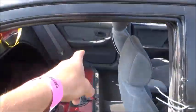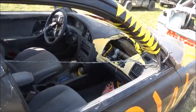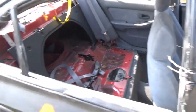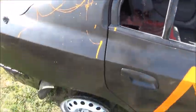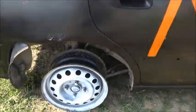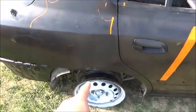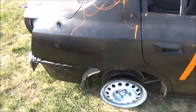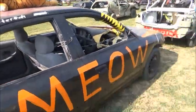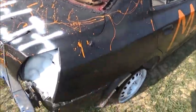This guy's very basic. Still got the door covers on. Still got the radio in it. Maybe he'll listen to some music while the Derby's going on. Nope, running a donut. It's only the rim, so we'll have to see how this car does in the rear with only running the rim, and look for the Tiger car. So we'll watch this car very closely and see how that plays out for him.